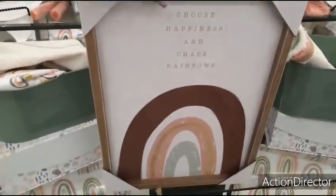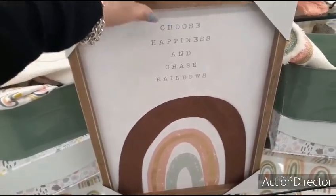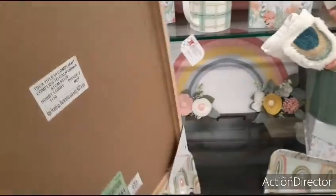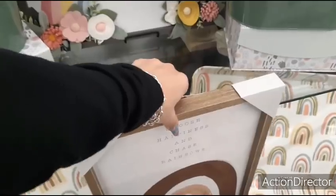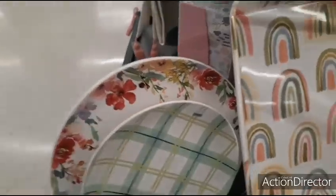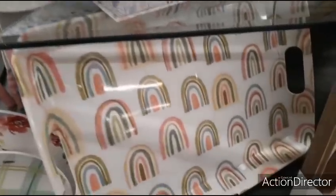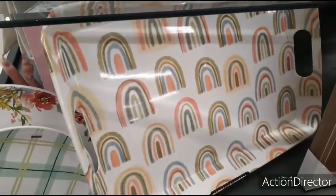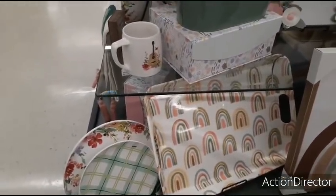Let me fix that. All right, choose happiness and chase rainbows. Again, this looks like that's gonna be her signature sign, these oblong rainbows. And this is gonna be $19.99 for that. Let's see how much the floral plate's gonna be, $11.99, I'm pretty sure. They don't vary that much with their pricing. This is a melamine tray, $9.99. That's not bad considering it's 40% off.